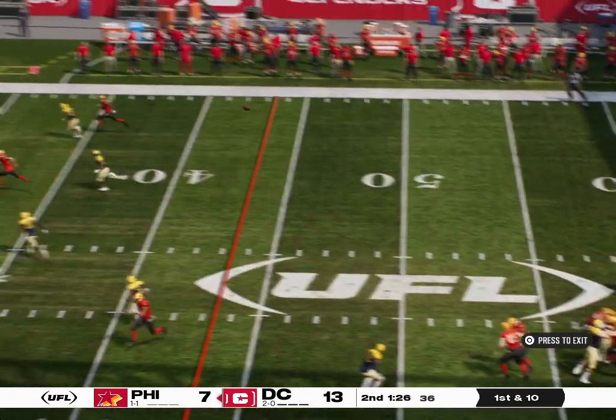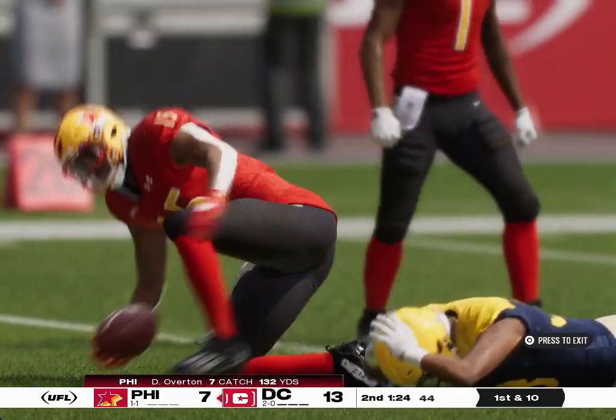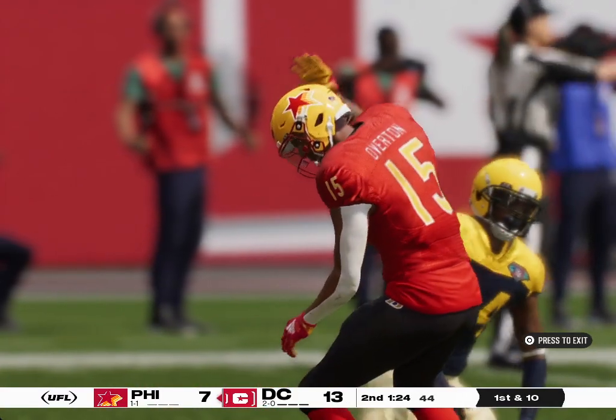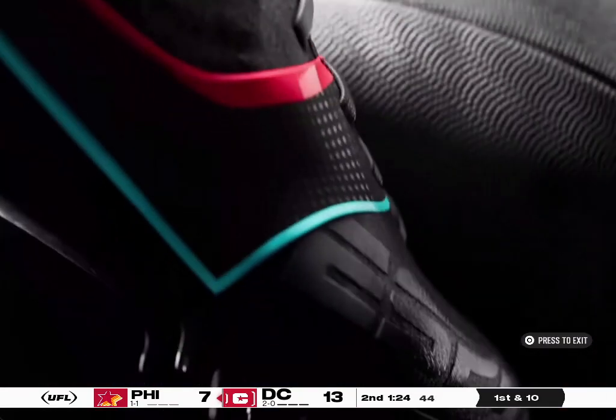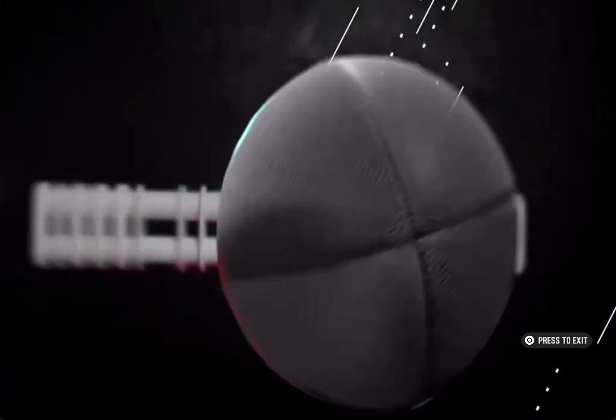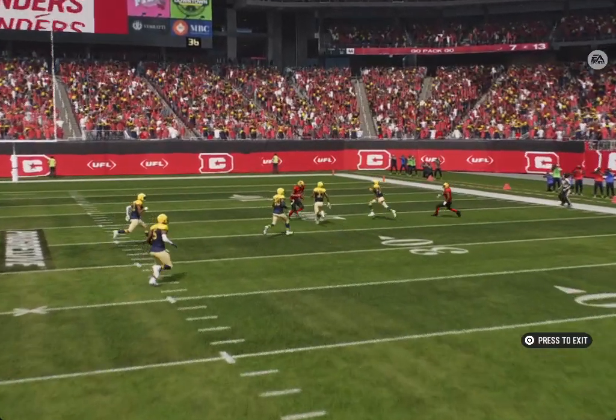Shotgun snap, looking to throw. He's got it inside the 25. And they finally bring him down, but that is a big gain and a new set of downs. It goes for a 38-yard pickup. And that's good for a Ravens first down.